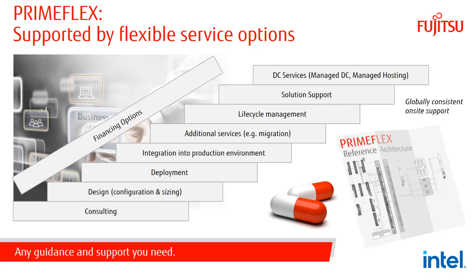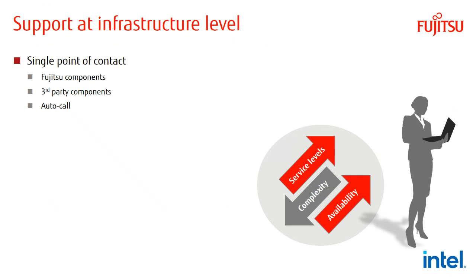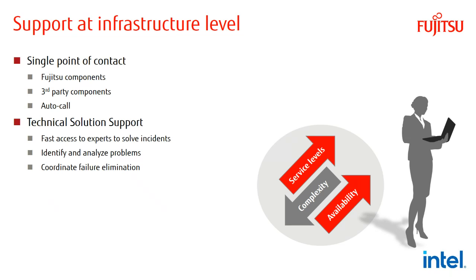By the way, we shouldn't be ignoring consulting services, which often represent a groundbreaking element for organizations at the beginning of any IT journey. Examples include assessments, customer briefings, IT investment decision support, configuration and sizing support, and many others. So for sure, fast deployment and short time to production are obvious advantages of integrated systems. However, we should not ignore the fact that integrated systems can still cause substantial effort during operation. So the Fujitsu solution support relieves you from your headaches caused by unpredicted problems during operation while ensuring operational efficiency.